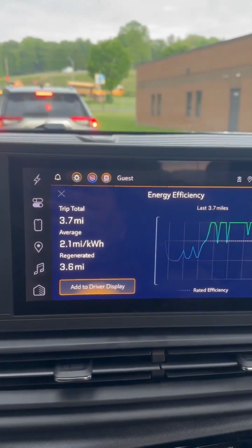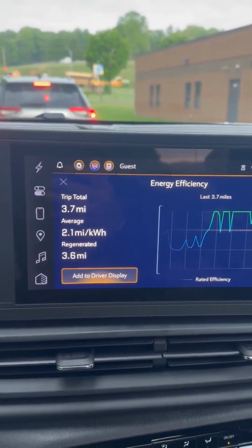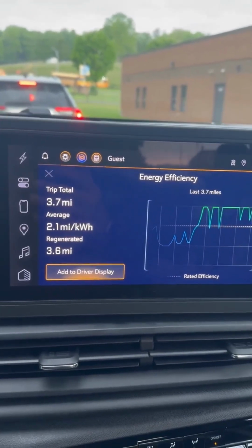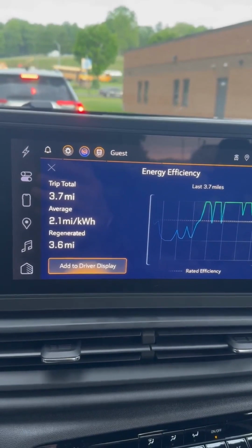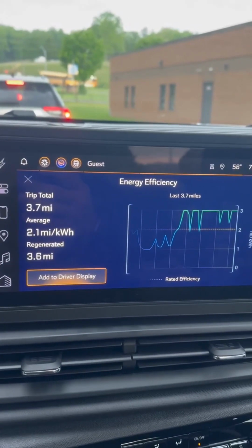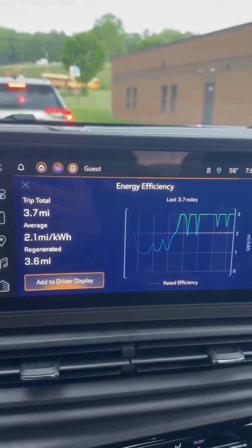So you can see I've gone this morning 3.7 miles and I've regenerated 3.6 miles. So that 3.7 miles I've driven so far, I haven't used hardly any energy, which is bringing my average up to 2.1 kilowatts per hour. We'll see what we can do this morning. I'm gonna drive it a little easier today on the way to work and see how much power I can regenerate and how little power I can use.